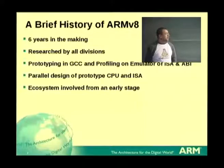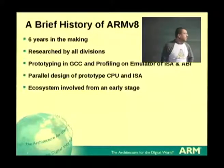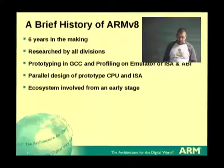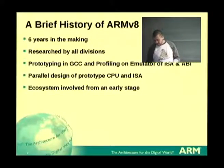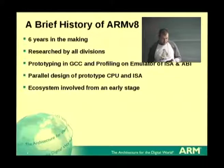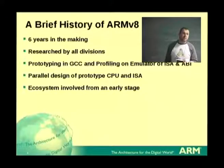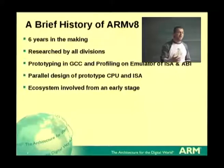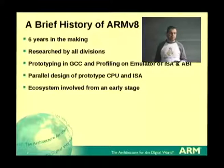And to try and expedite things, they parallel designed the prototype of the CPU and ISA in tandem to get the ball rolling. Instruction set architecture. There were several iterations of the process going through, and ARM also involved parts of their wider ecosystem in the design from the outset to try and minimize the existing landscape on ARM, which is huge.